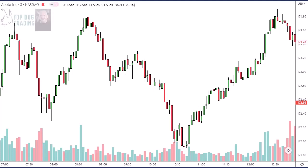Day trading education about when to exit your trades. I'm going to give you a very simple, also logical explanation here. Don't need anything fancy, so let's get right into it. All right, so we're looking at a chart of Apple intraday 3-minute bar, and here is the dealio.